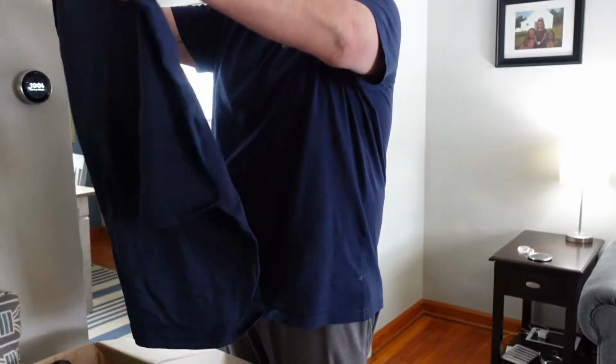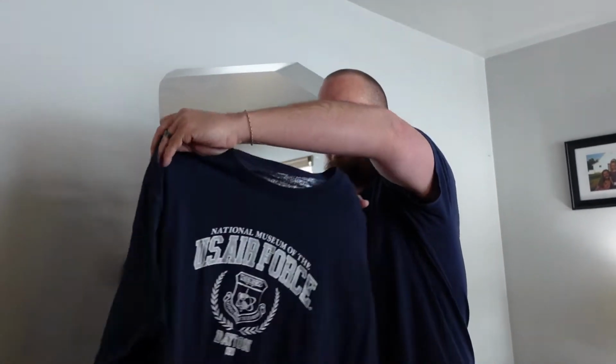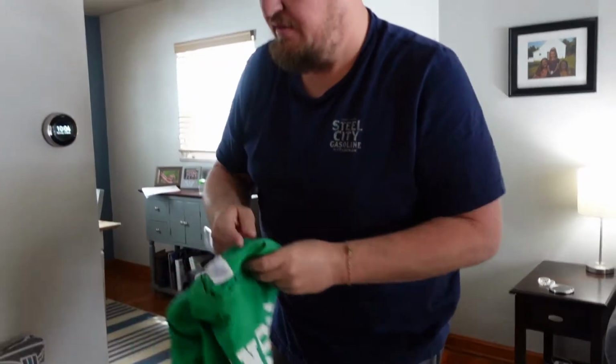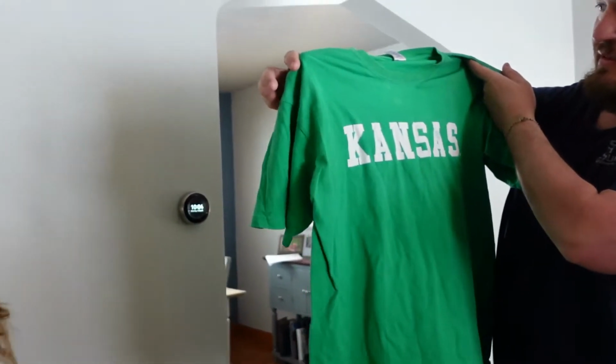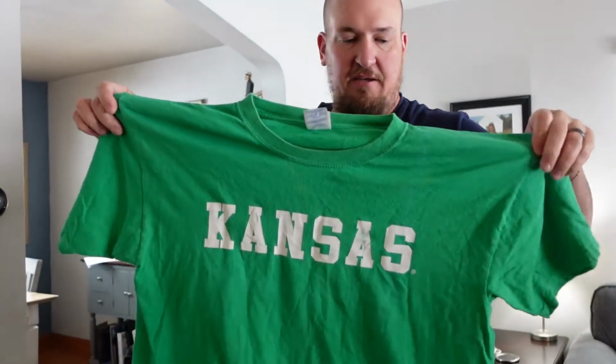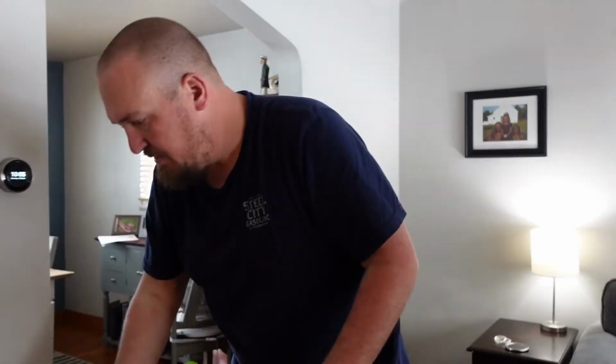Here's a U.S. Air Force, National Museum of the U.S. Air Force shirt. Really cool. Nothing on the back. No size. Lots of military shirts here, which is cool. Kansas. Oh yeah, that should have been a good shirt for somebody in Kansas today if we're going to St. Patrick's Day. Really cool.